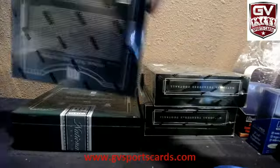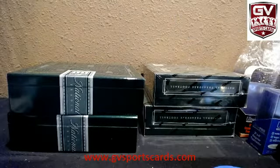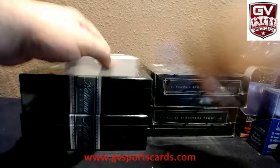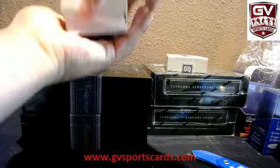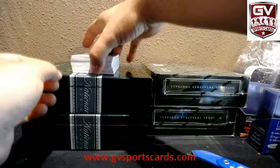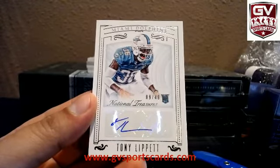Next up. All right, we got auto on the back. We got 9 of 49, Tony Lippitz for the Dolphins. Tony Lippitz. That is the Fanatic, Chris.